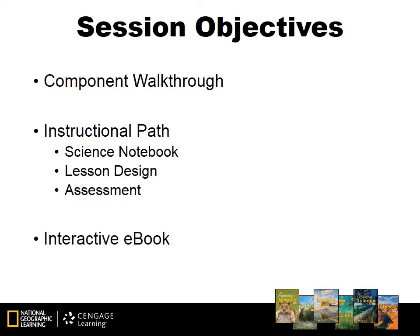Congratulations! You've completed the first on-demand training module for Exploring Science. This session provided an overview of Exploring Science and all of the program components. I also shared the instructional path, including how to set up your students' science notebooks, what the lesson design looks like, and what assessment resources accompany the program.